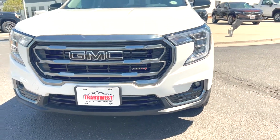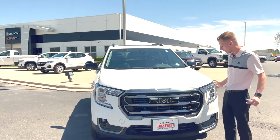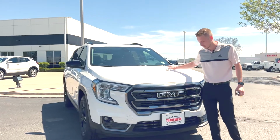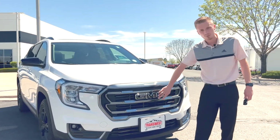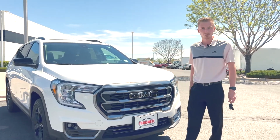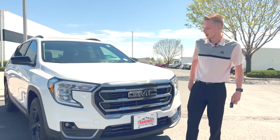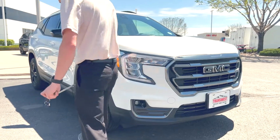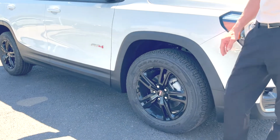Just first looks at this, you can tell it's more of a rugged looking vehicle. Love the dark chrome on it with the black emblems, and then just your classic Summit white paint. With the AT4, the black emblems don't come standard. That was an option that we added here at the dealer just to keep that really nice look overall on the vehicle.